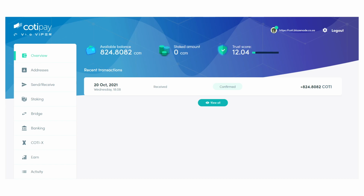Now why would you even care what type of token that you're actually buying? Isn't it all the same? Well, it probably depends on what you plan on doing with your COTI. If you plan on actually using your COTI, then you are definitely better off setting up their official wallet, the Viper wallet. In that way you can actually get access to things like a debit card.